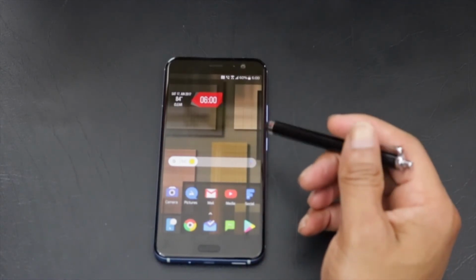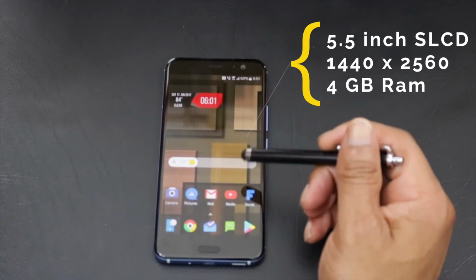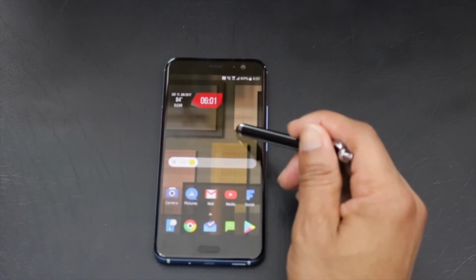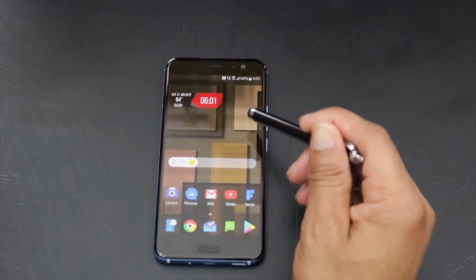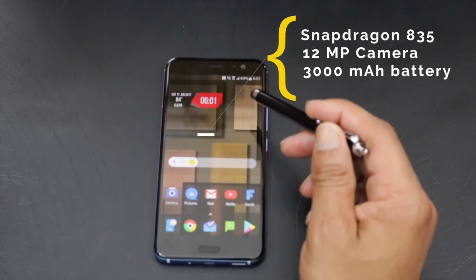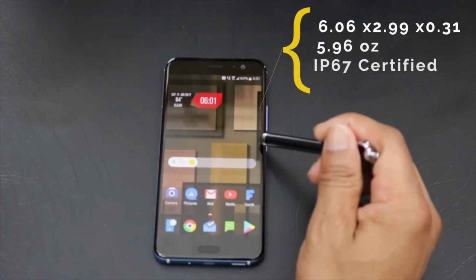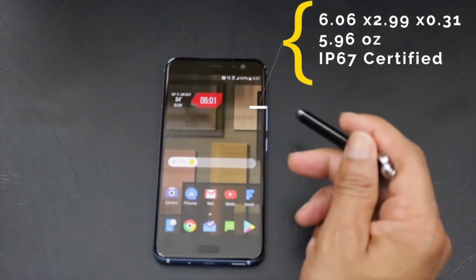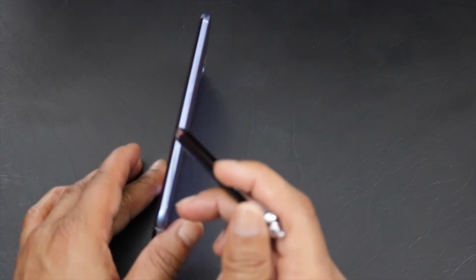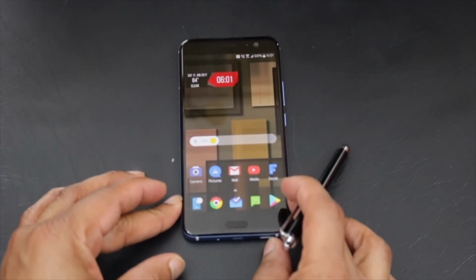5.5 inch screen, 1440 by 2560 pixel. Does have a front facing 12 megapixel camera, 4 gigs of RAM. It is the Snapdragon 835 on board with a 3000 milliamp battery. This phone is 6 inches, literally almost 3 inches, about 2.99 across. And the thickness of this phone is about 0.31 in the thickness department.